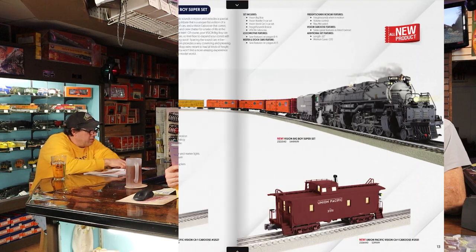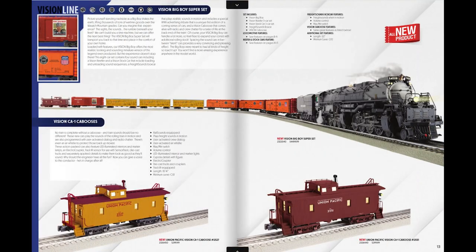What's the Vision Line caboose got? I think that's what I paid for my car that I drive now. Plus, you got the sound caboose. Oh, okay, that explains why it's that much. Actually, I guess that's not a bad deal. I wonder what it would cost if you added them all up individually. Well, the sound caboose itself is $299. And the set of three reefers is $499, $500. So that's $1,300 right there just in cars, if you were to buy them separately.